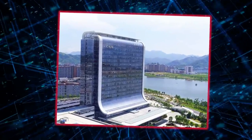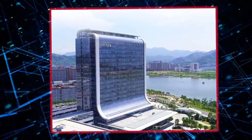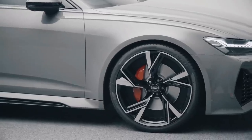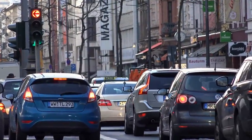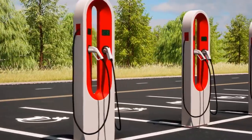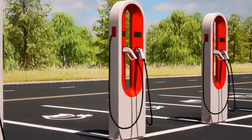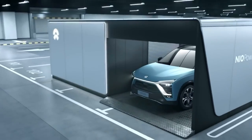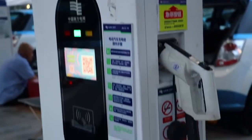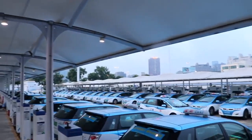CATL also talked about a combined power exchange solution. They want to separate electrical and vehicle design. This will help lower the cost of the automobile for the consumer and, at the same time, help make the power stations more accessible. If the power exchange station is compatible with different grades and various brands of vehicles, it will make the grid larger and make EVs a better option.